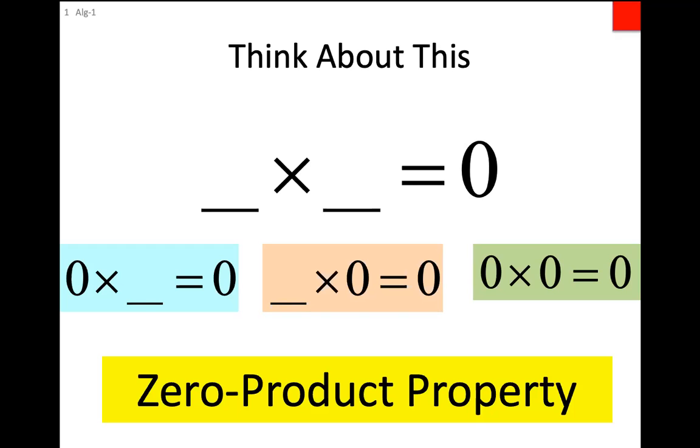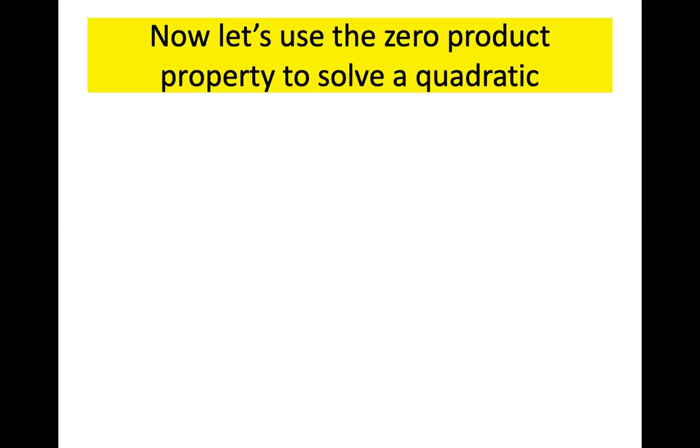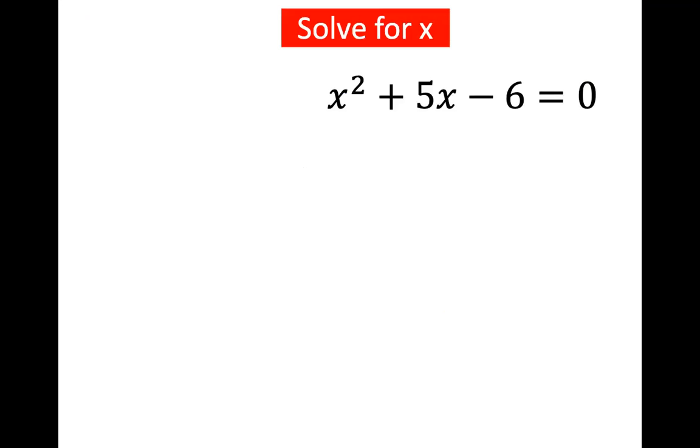And it turns out this is the property that's going to allow us to solve these quadratic equations. All right, so I'm going to have to explain how all that works. I'm going to use the zero product property to solve a quadratic equation. So I want to solve for x.